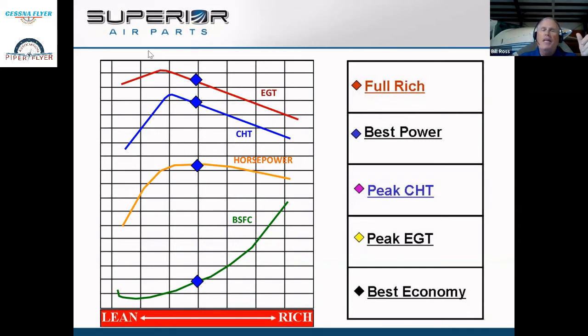When we find peak, and we're going to fly lean of peak, and we're fortunate enough to have an exhaust gas temperature gauge, then we lean until we see the last cylinder peak, and we continue to lean to cool that cylinder 50 degrees lean of peak or 60 degrees lean of peak or whatever the respective engine manufacturer recommends for best economy in a lean of peak mode. Now, as we go lean of peak, there's a couple of things we need to point out.